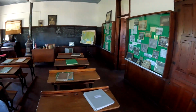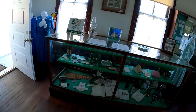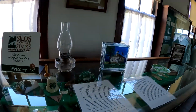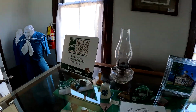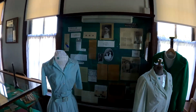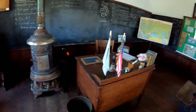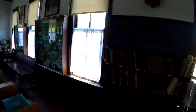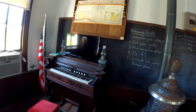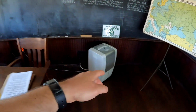Here's an old schoolhouse. This is the birthplace of the 4-H emblem. The 4-H Schoolhouse Museum. 4-H club beginnings. Got a piano, wood stove. Look, they had flat screen TVs back then, and dehumidifiers. Unbelievable technology they had back then.